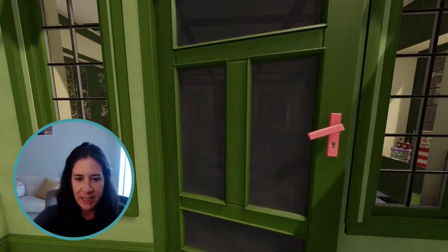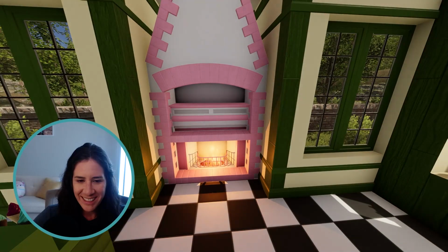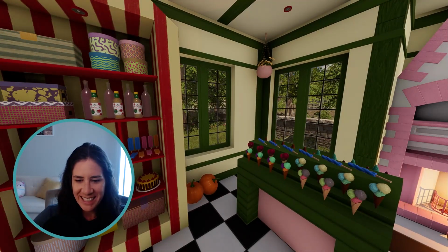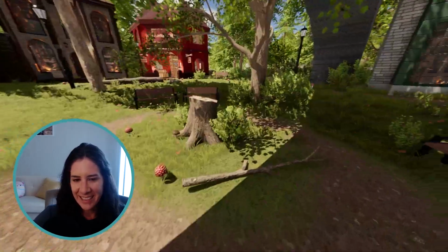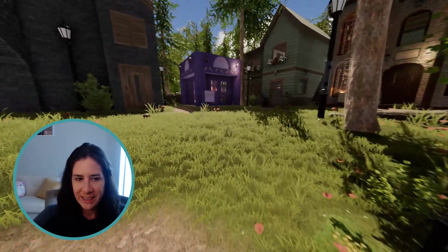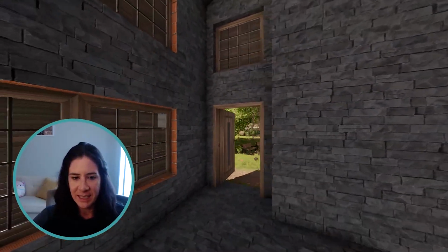Honeydukes, whatever that is. Ooh, it's a fun little candy shop. So cute. Love that little fireplace in here. Little stripey display case. Fun. What else is going on in here? Got this little lower walkway area. Let me go into this thing. This is pretty plain. I guess I can't get up to that top part.